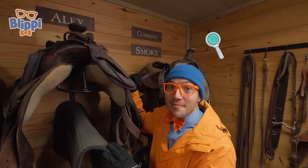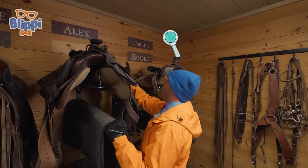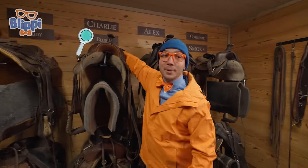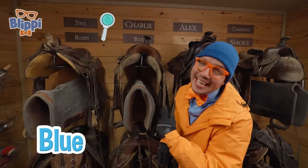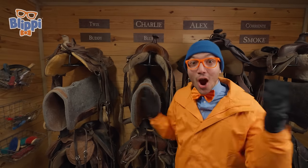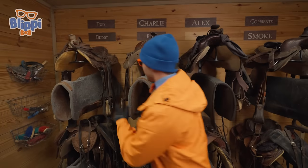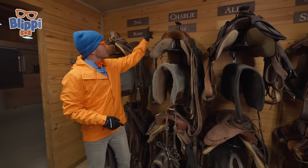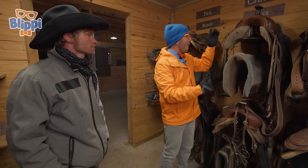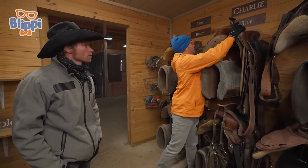Looks like there are names. See, Smoke and Corriente and Alex. Look at this one. Blue. I like that name. And do you see it? Charlie. We found Charlie's name. Chance, does that mean that this is Charlie's saddle? That is his tack. Is it okay if I take it down? Yeah, go ahead. Be careful though, it's heavy.